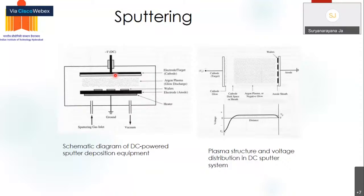After filling the argon gas, you will apply the potential difference between the top electrode and the bottom electrode. Once you apply it, the argon atoms will ionize into argon plus and electron minus. This electron will interact with other argon atoms, and again an argon ion will come. So you essentially create argon plasma within the chamber.